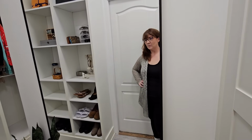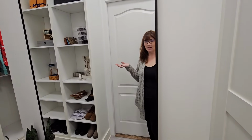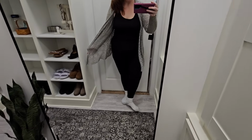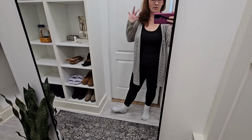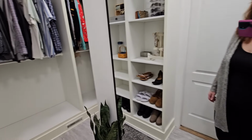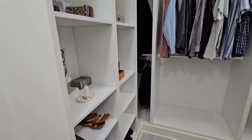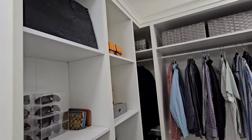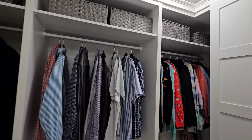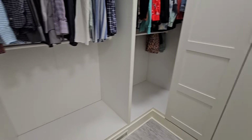So I am super happy with how all of this turned out. I love that I can have a full-length mirror now to get a full view of my outfit of the day, even though I don't really do that. I love how I have utilized all of the space in here. There's so much better use of space than it was before.